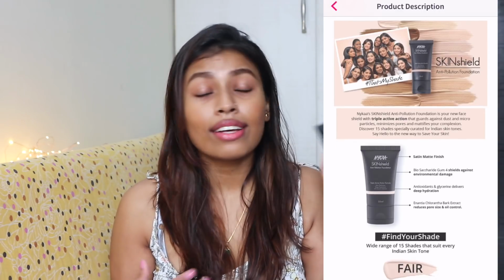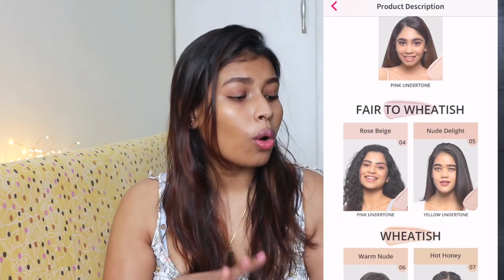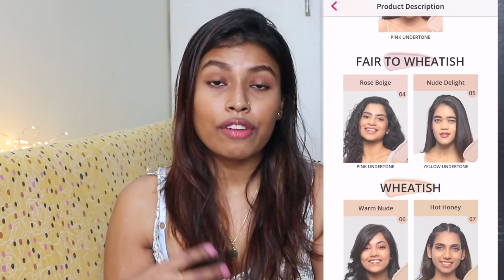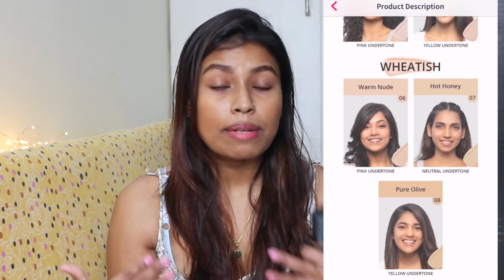So the NYKAA Skinshield Anti-Pollution Foundation retails for 799 rupees and you get 30 ml of product. And as we all know by now, there come 15 different shades in this range, which is a great step for NYKAA, because with earlier foundation launches, NYKAA only had about 5 to 6 different shades, and that also catering to light to medium skin tone.